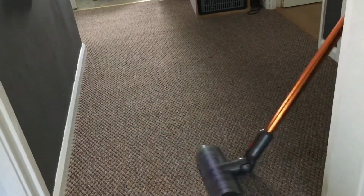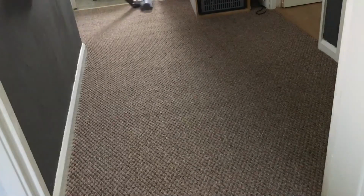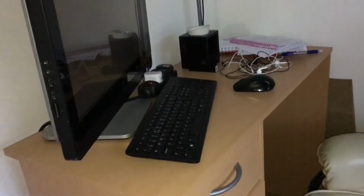One thing I've learned is when you're vacuuming your carpets, go in different directions every time you clean. That's where you're optimizing your cleaning performance on your carpet. So like today, I'm going side to side instead of lengthways on the carpet.